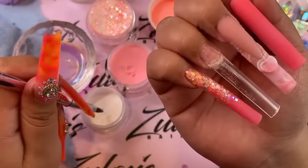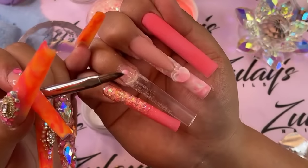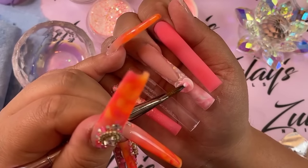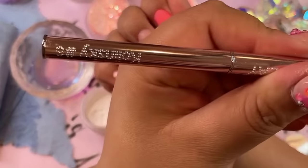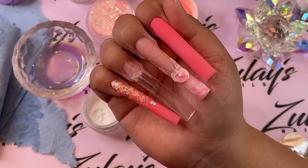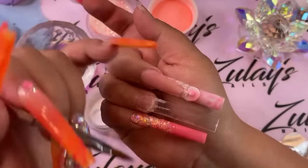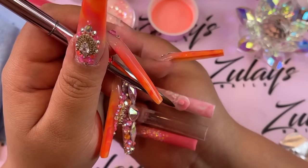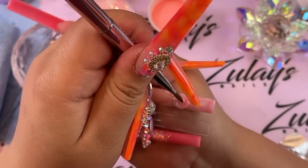I'm telling you from experience, when you do a flower that's just one color, they'll get lost inside. The brush that I'm using right now is my Kalinske number 6. I go back and forth from my number 4 and my number 6. Literally, whichever one is closest to me or whatever I grab first is the one I use.